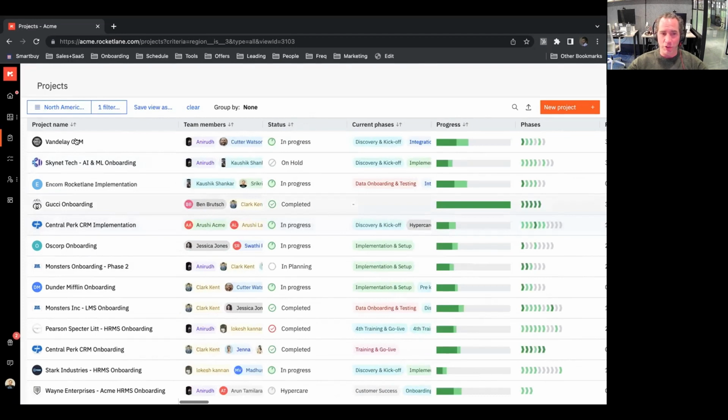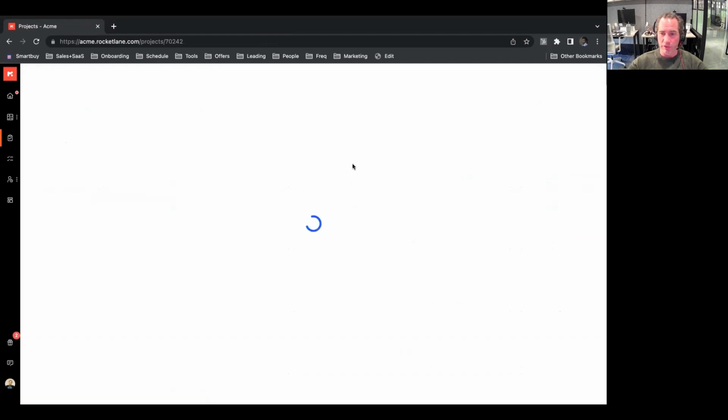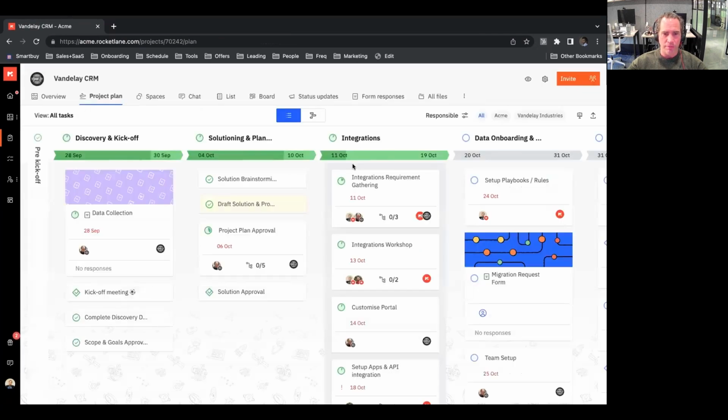So now let's transition to looking inside of a single project. In other words, what's going on with one project we're working on with just one customer. To do that, you just easily click on one of these projects, and that'll bring you inside the project plan. This is the project plan. It tells you every step you've got going on for the project.